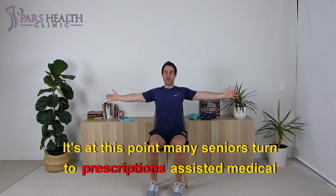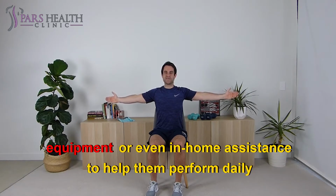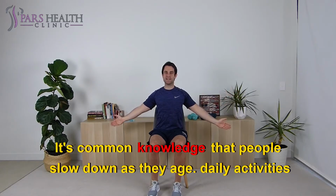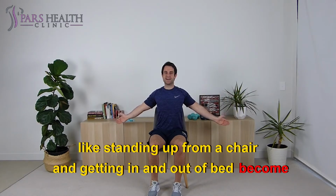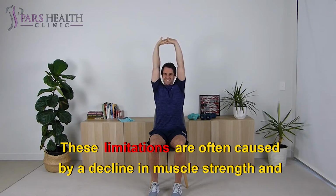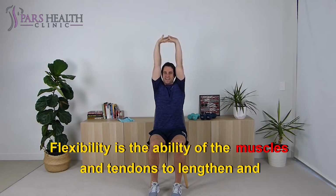It's at this point many seniors turn to prescriptions, assistive medical equipment, or even in-home assistance to help them perform daily activities. It's common knowledge that people slow down as they age. Daily activities, like standing up from a chair and getting in and out of bed, become increasingly difficult. These limitations are often caused by a decline in muscle strength and flexibility.